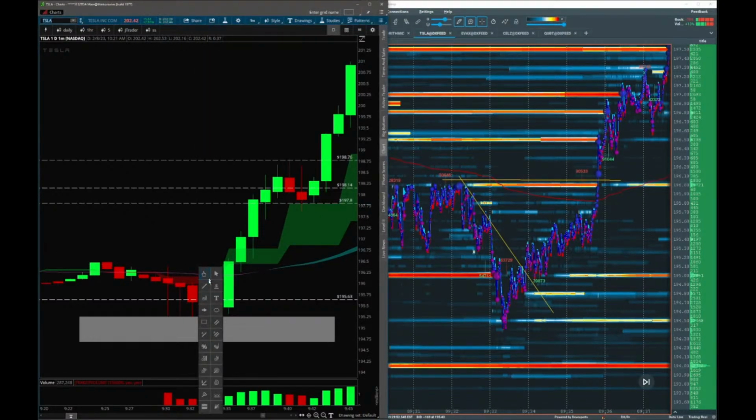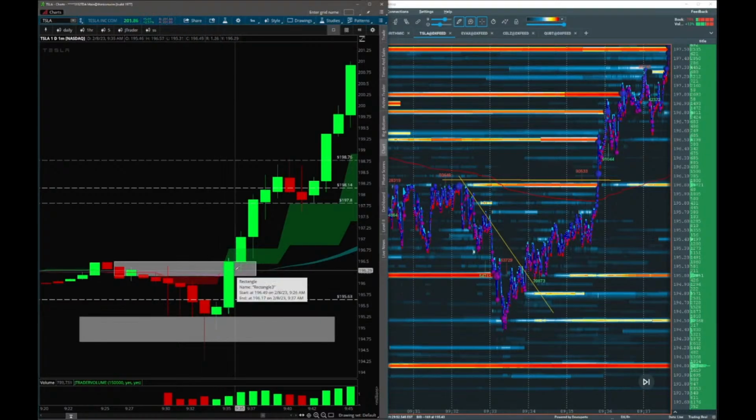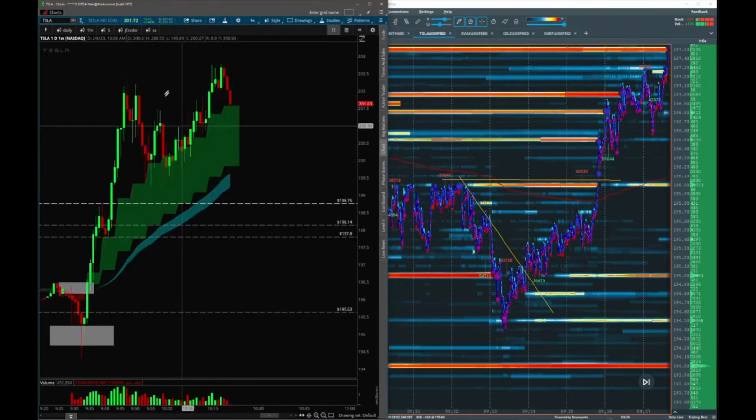So exactly at this point, we start having a reversal. I will put over here another color. This is the main A plus setup. So a dip, a bear trap over here, bounce back up, looking for a push to the upside. And then I was calling this morning the 202 target.